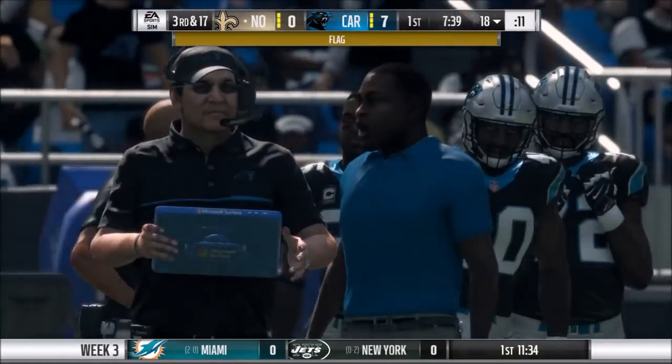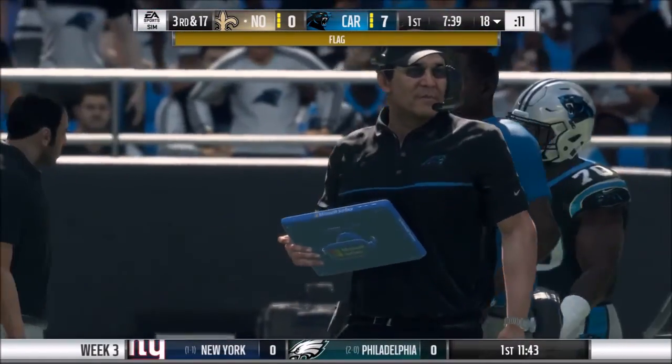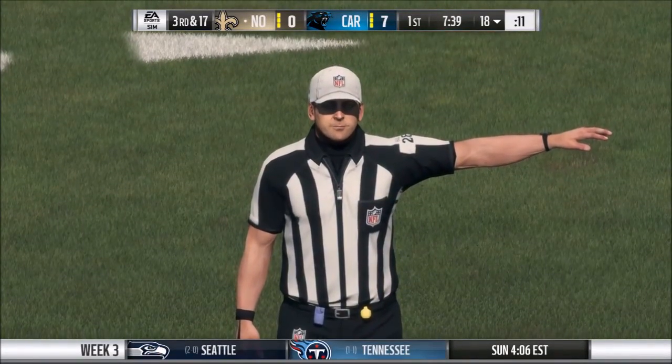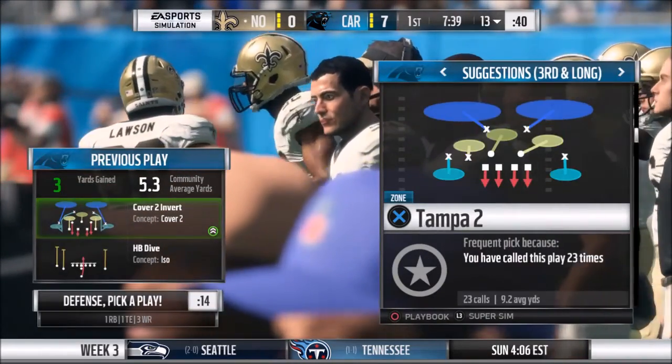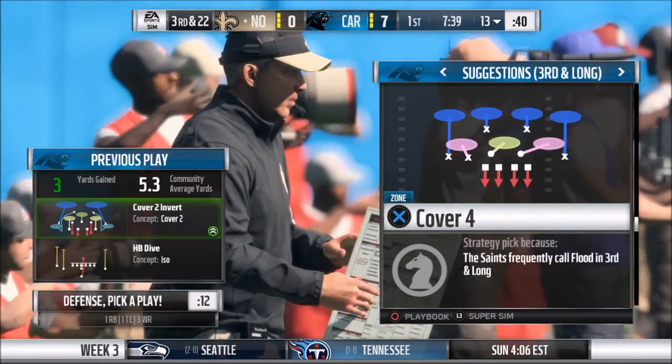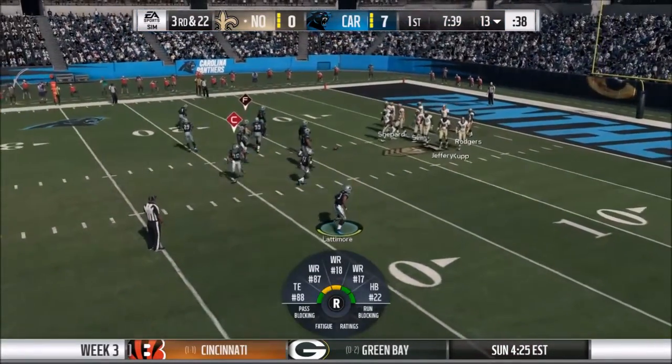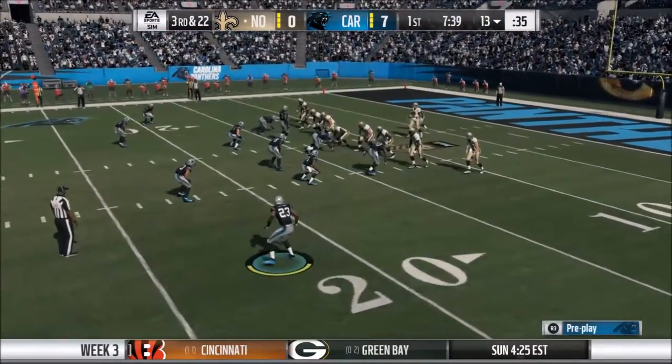Now flags will come in. And I think this is against the Saints up front. That's going to set him back 5 yards. And some secondary help here for the defense in the nickel on 3rd and long.